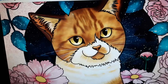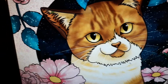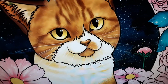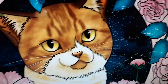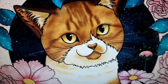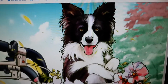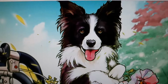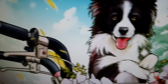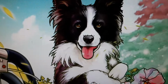I thought I'd try this one. I thought this was cute. I do about 4 or 5 pictures a night, maybe, if I can. Sometimes when I get really bored, I come in here, I color some pictures, and put them up on Postimage. They're like so real. I like this one. I thought it was cute. This one gets his paws crossed. I guess he's waiting to go for a bike ride. That's too cute.